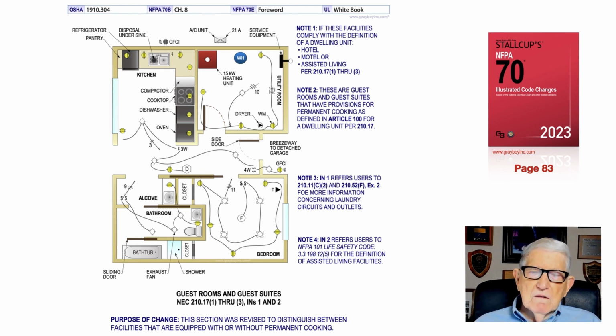And of course, now if we review Note 3, the informational note refers the electrician to 210.11(C)(2) and 210.52(F) Exception 2 for more information concerning laundry circuits and outlets and things like that. You know, that's the user of the code as well as the electrician making the installation and the wiring and the receptacles and lighting outlets and appliance outlets and so forth. Note 4, informational note 2 refers users to the Life Safety Code, and mainly section 3.3.198.12 for the definition of what is considered assisted living facilities.